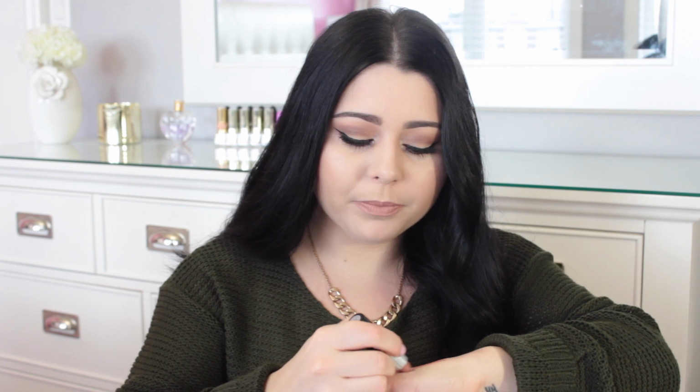Next is Blankety. Blankety is so pretty. It's very similar to Honeylove, but I think it's a little bit paler and a little bit more, this is Blankety right here, a little bit more on the pinky side, and I really can't wait to wear this one.